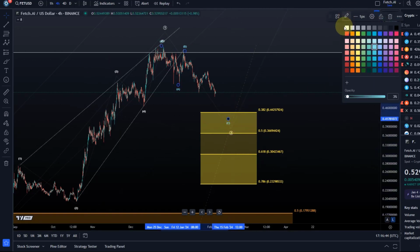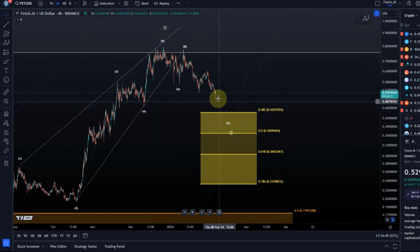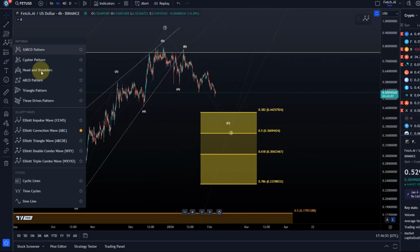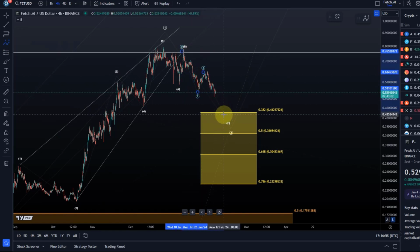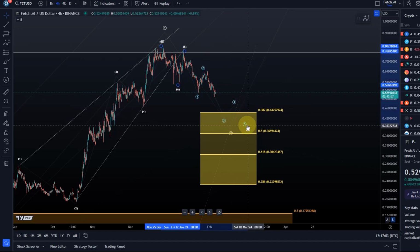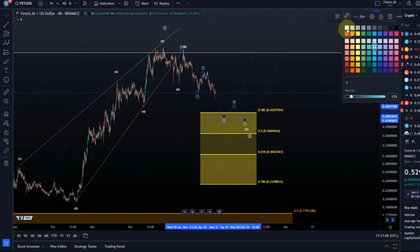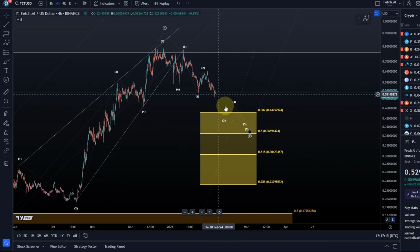And let me change the color. So this would mean, if this is the case, ABC, that the C wave is obviously a 5-wave move. So this would be a 1, 2, wave 3 could still be in the making, 4, 5. Just be aware that especially cryptocurrency corrections sometimes finish a little early, and then it would be just a WXY structure. But at the moment, the price behavior is that it's coming down.